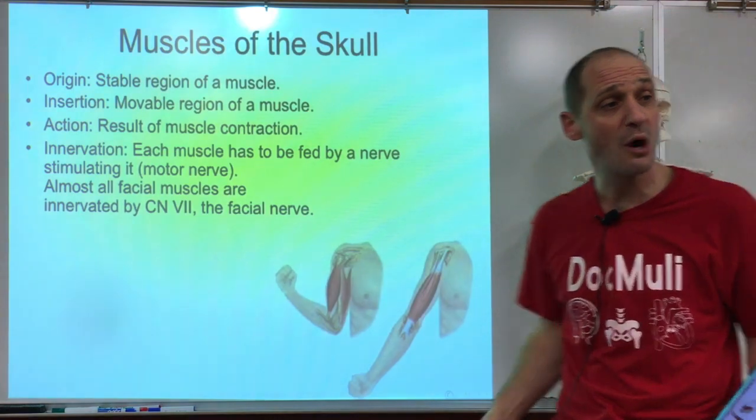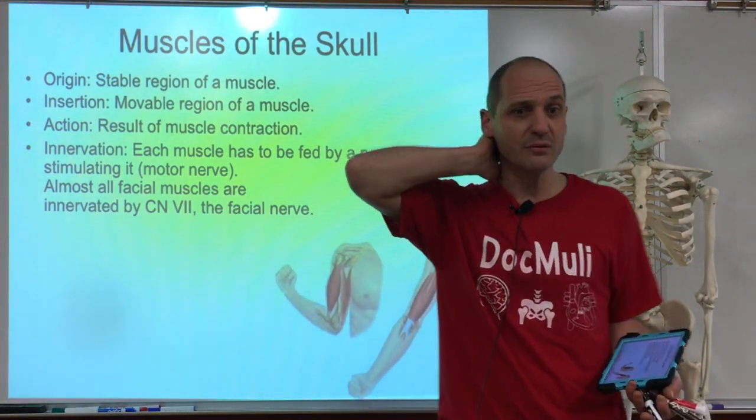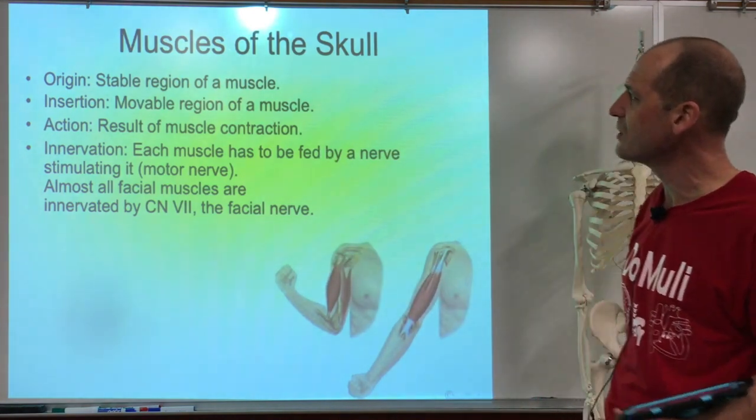So that then brings me to the muscles. Because now it's relevant. What are facial muscles doing? They do all this different emotion stuff. So we've got to understand that a little better.